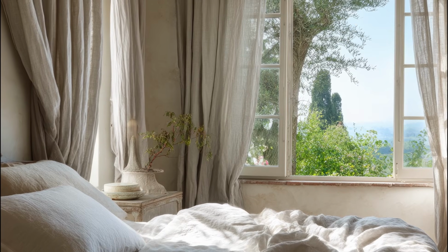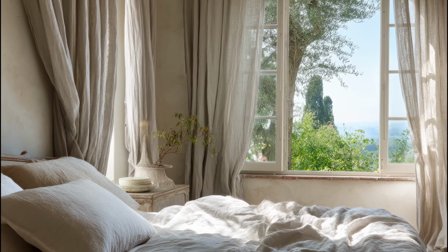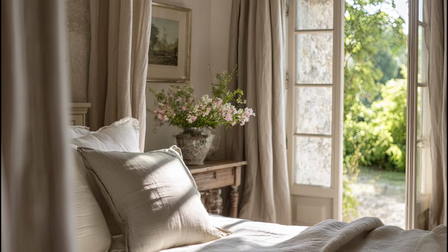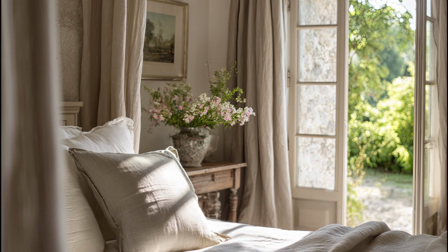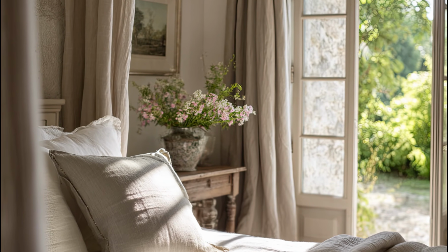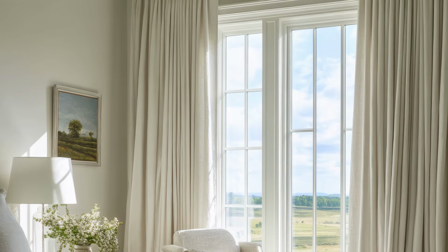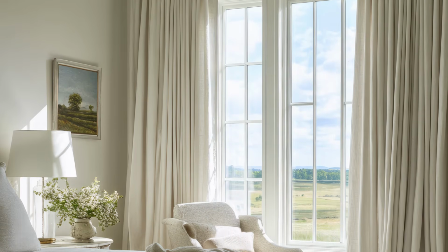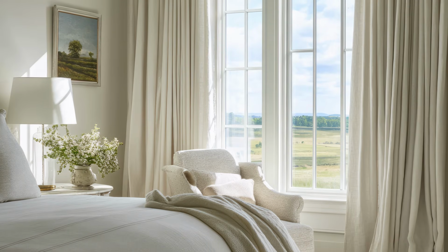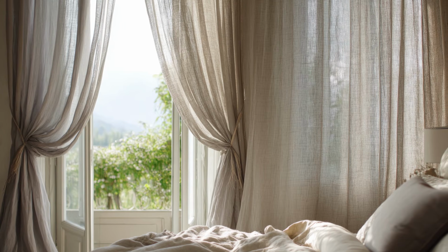The windows provide another opportunity to introduce romance and softness into the bedroom. Heavy, formal drapery is replaced with lightweight fabrics that gently frame the natural views outside. Soft linen curtains in neutral tones enhance the airy feeling of the room while adding texture and movement. Their flowing appearance creates a sense of effortless beauty that perfectly complements the shabby chic aesthetic. As daylight filters through the fabric, the room feels brighter, more inviting, and connected to the peaceful countryside inspiration behind the design.